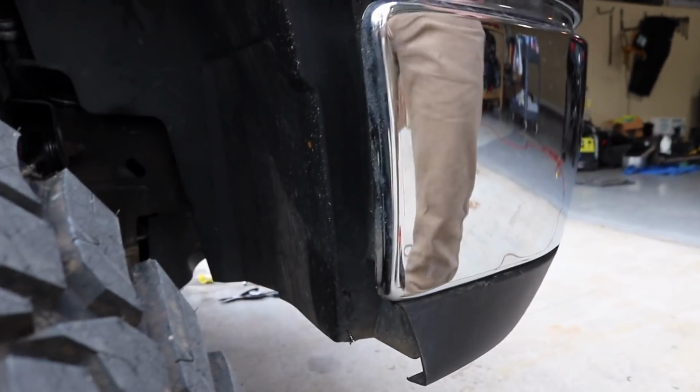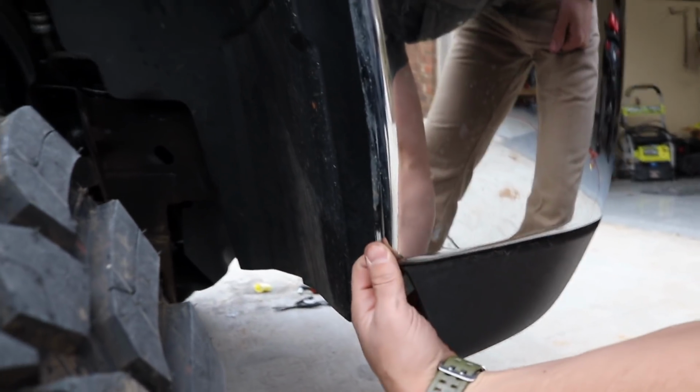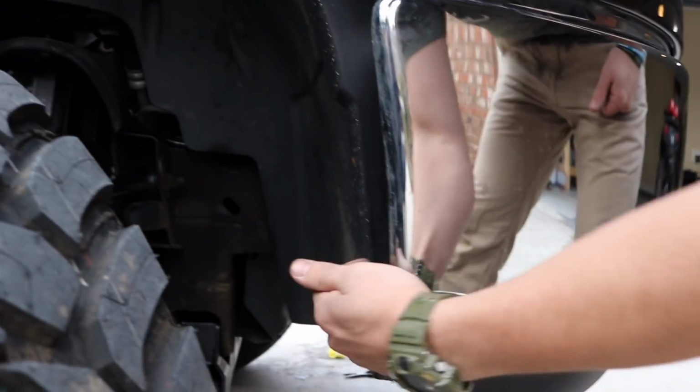So what do you want to do with that? Because you're still hitting up there. Yeah. I might have to probably try to bend this in a little bit more. Make it kind of flush with the valence. I'd rather try to bend it before cutting it. Heat it up and bend it. Yeah. I think that's a good idea too.